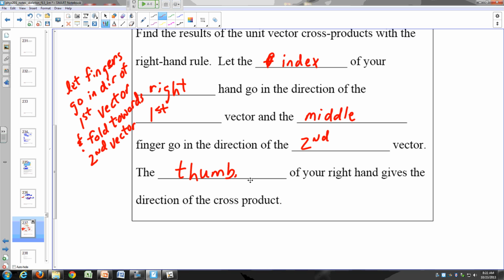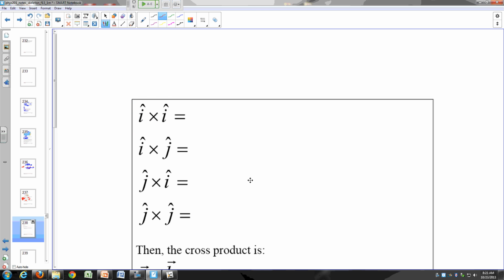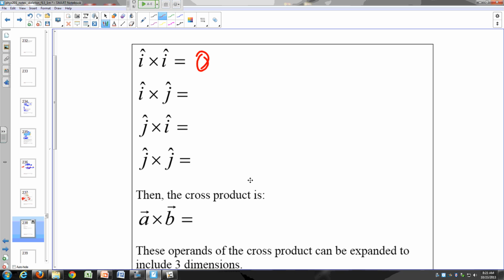Okay, so let's say I want to find I cross J. I cross I and J cross J are 0 because they're in the same direction. Well, let's say I want to do I cross J. I'm going to draw my coordinate system here. This is my I axis, this is J, and this is K. That's my Z axis. K comes out of the page. So I let my fingers go in the direction of I, and then they fold towards J like that. Or I let my index finger go like that, and my middle finger points at J. I find it easier to do it this way. And then my thumb comes out of the page.